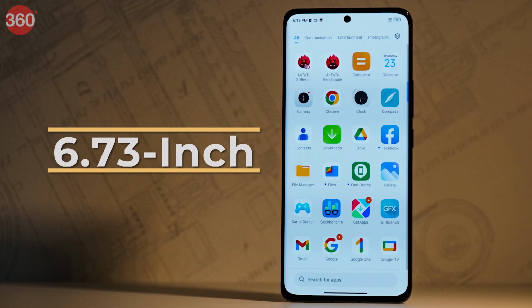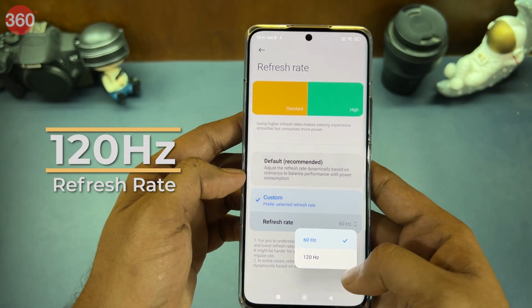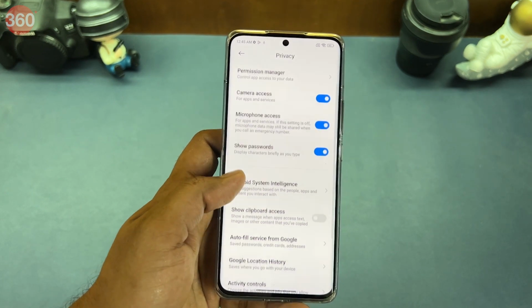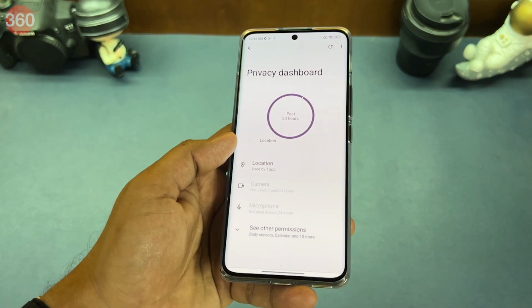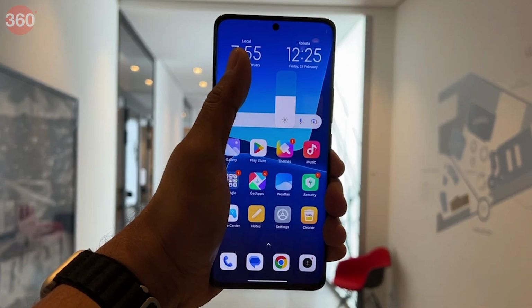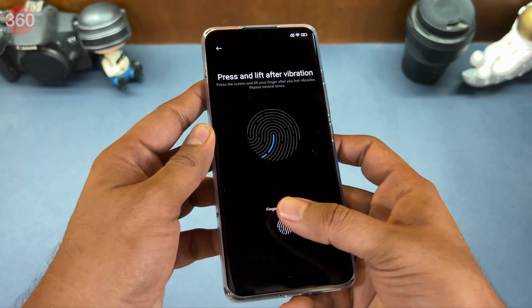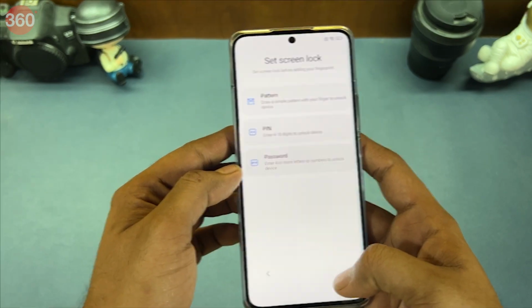The Xiaomi 13 Pro features a 6.73-inch WQHD plus AMOLED display with a 120Hz refresh rate. It gets all the premium display features such as support for Dolby Vision, HDR10+, Widevine L1, etc. The curved edge screen offers 1900 nits of peak brightness and comes with a layer of Corning Gorilla Glass Victus. For securely unlocking the phone, there is an in-display fingerprint scanner along with the convenient AI face unlock.